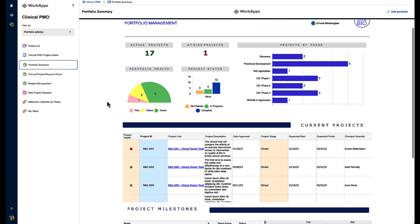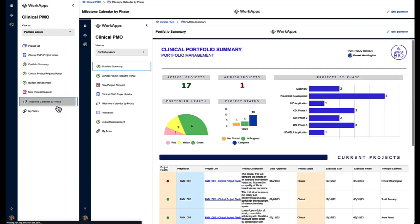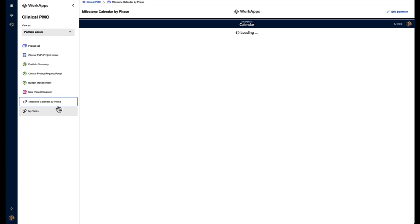In the work app, it's really easy to create customizable views. So, for example, if I want to be able to actually see all of my milestones in a calendar, I can use the Calendar app to show that. So in the work app, I'm going to go to the left here and click Milestone Calendar by Phase.